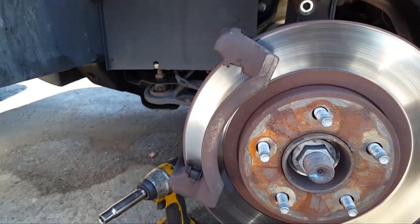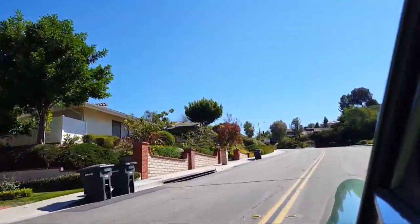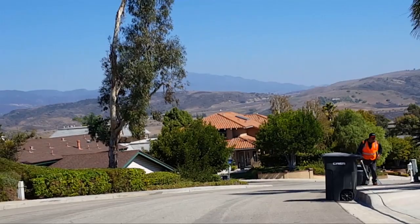Yeah, as soon as we're done with this, let's hit the beach. Orange County. Now that is what you could call an Orange County view.